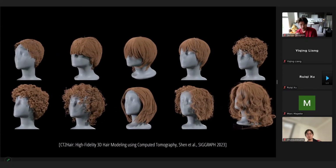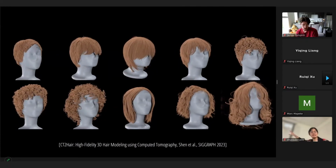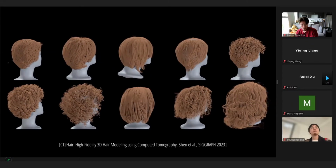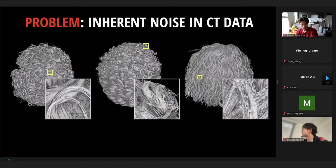And this is a raw density volume you can get. Unfortunately, I cannot show the interior here, but you can see the high resolution of the density volume. But again, this is not the end of the project.